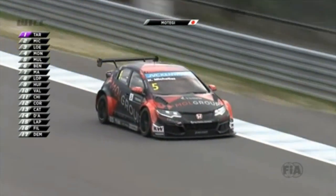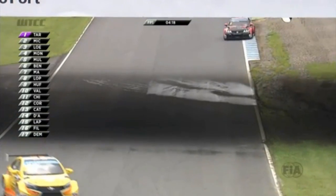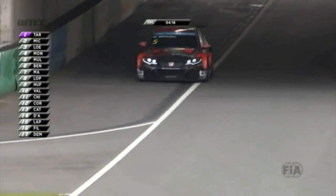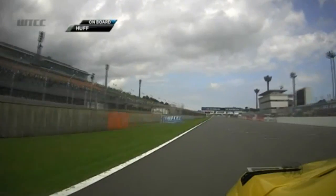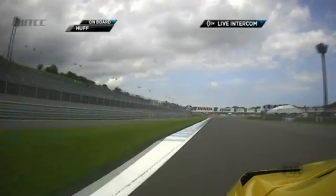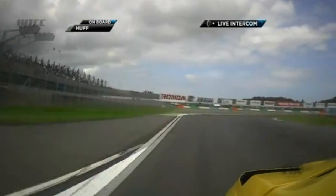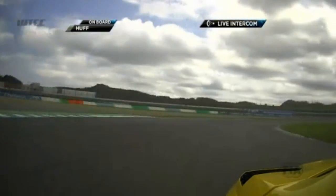Every time we go to brand new circuits that no one's got knowledge of, and he's not done Japanese F3, or he's not raced in single-seaters in, I don't know, Formula Renault Euro Cup or something that takes you to different tracks, and didn't do anything before he came into saloon car racing, except gaming. And it's interesting that he seems to be one of those who really gets on top of a brand new track immediately.